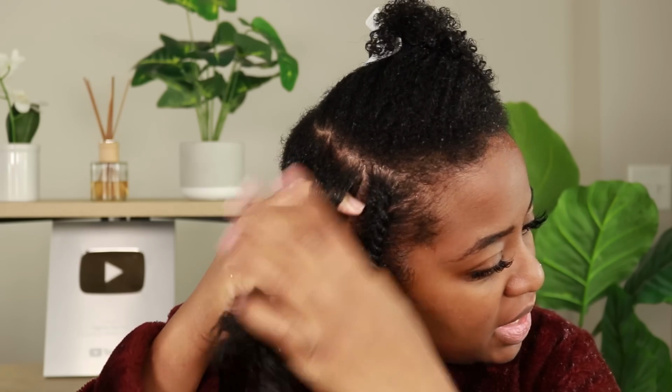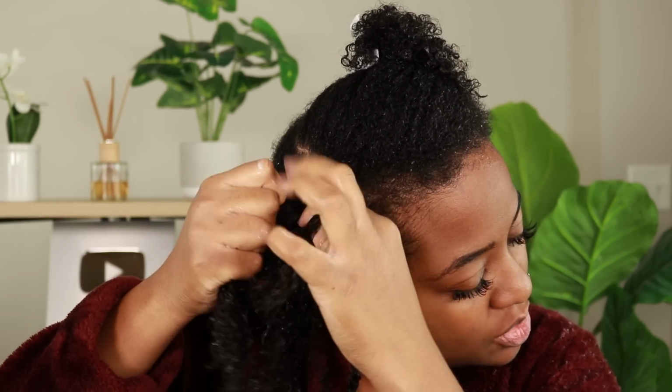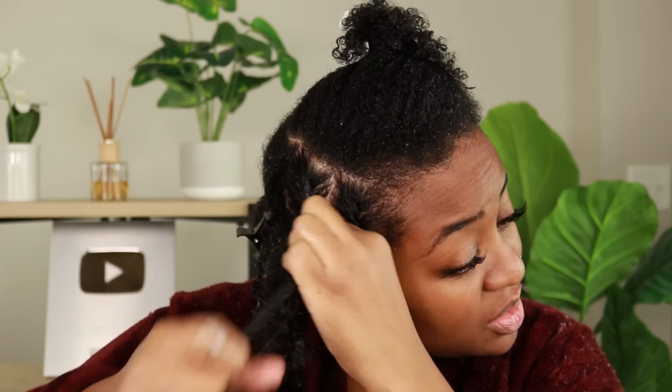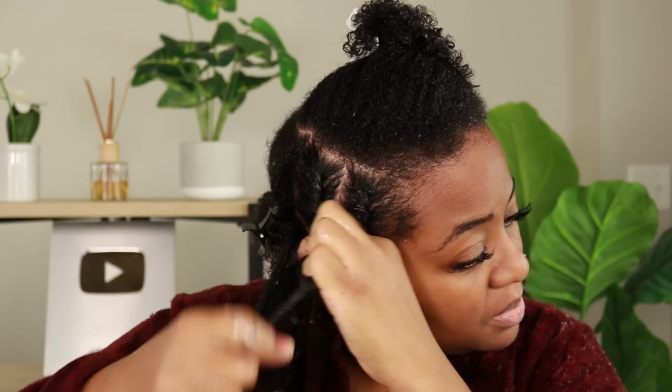Now let me do another twist. That twist looks real juicy though. Can you see it? All right, so I'm going to do another flat twist. I don't need to add any additional product, so let's just go ahead and get to twisting. This feels really good on my hair, super soft and a lot of slip. And my hair actually feels moisturized. Yeah, I really like that.